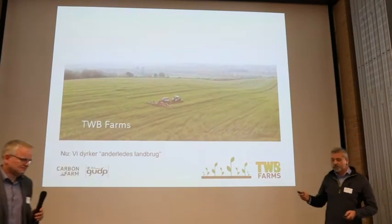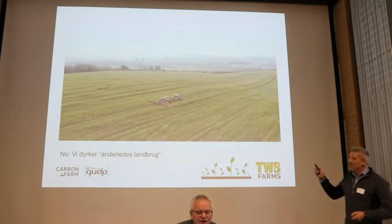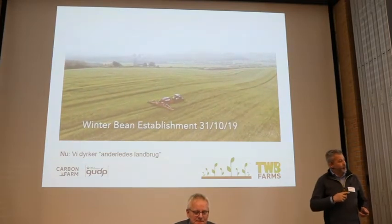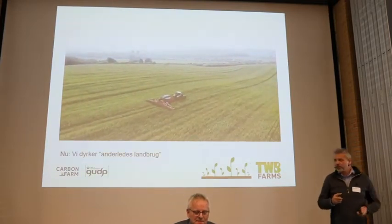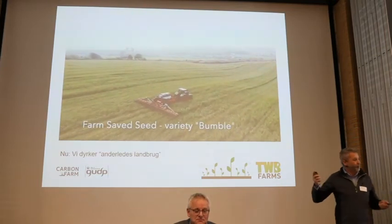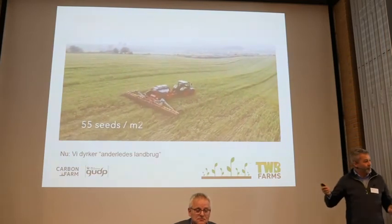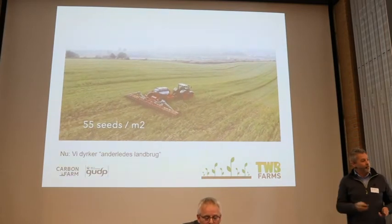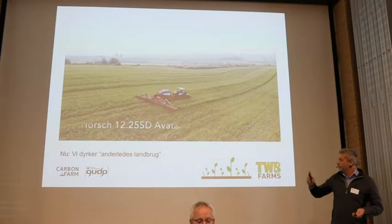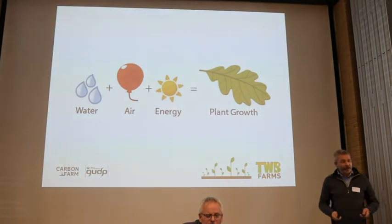And this is where we've got to last year. So this is us drilling our winter beans at the end of October, this 2019, into a cover crop using a tractor that's a third of the horsepower of the one in the first slide, with a drill that is twice as wide, now 12 metres. The cover crop went in straight after a wheat crop, and it's the beans following in, and that's more like how we farm today. So how we got there really.